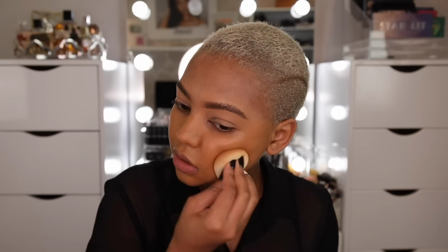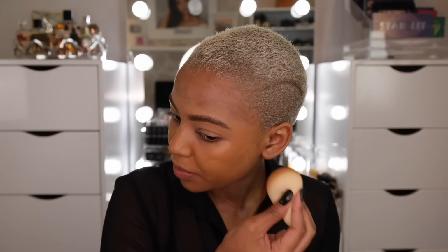So it's a very easy to apply foundation, very easy to blend on. And as you guys can see the finish so far, I've basically used all 3 of those pumps just on my cheek area, so I have to go in with another one for my forehead area. And I'm just going to reapply just over my problem areas.